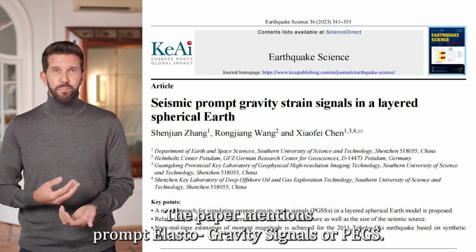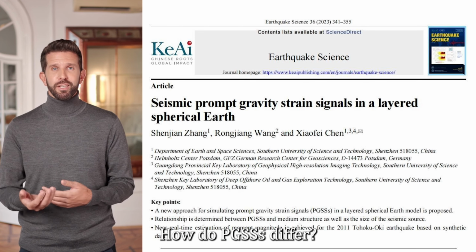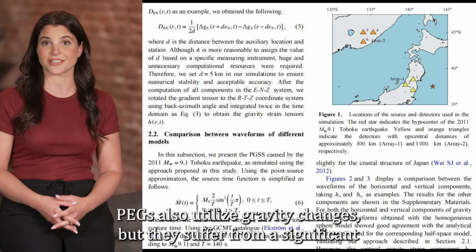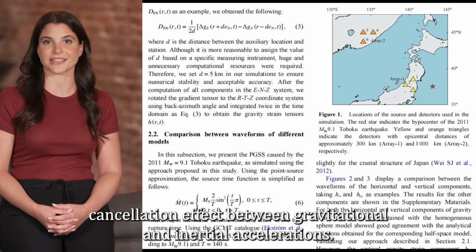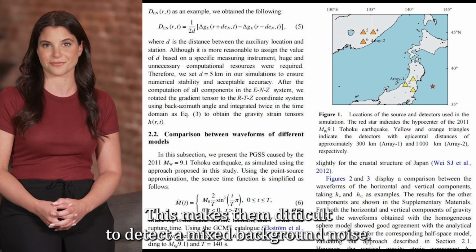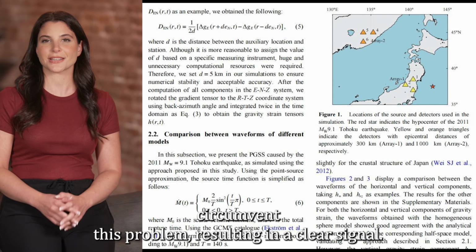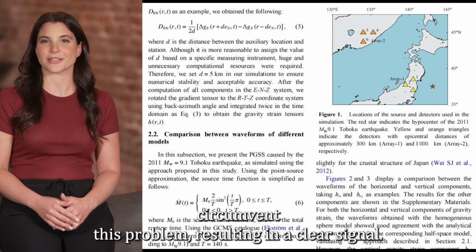Let's clarify something. The paper mentions prompt elasto-gravity signals, or PEGs. How do PGSSs differ? PEGs also utilize gravity changes, but they suffer from a significant cancellation effect between gravitational and inertial accelerations. This makes them difficult to detect amidst background noise. PGSS, by focusing on the spatial gradient of these perturbations, circumvent this problem, resulting in a clearer signal.